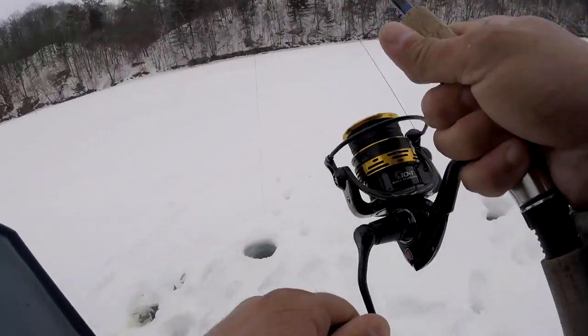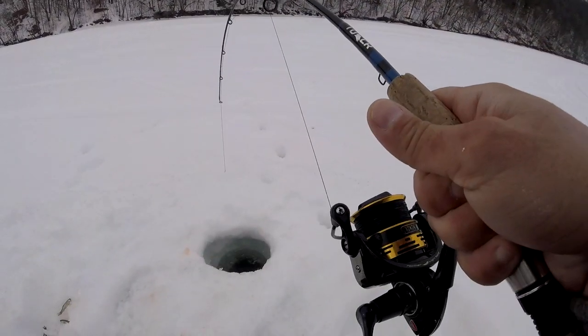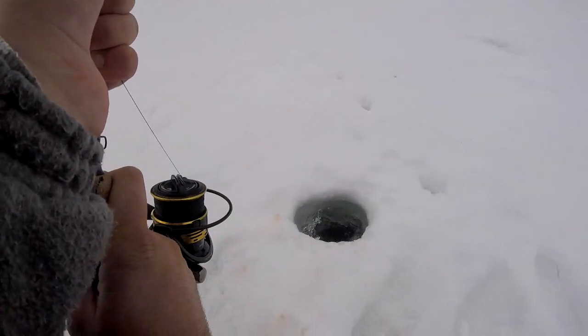Oh, come on, dude. Snapped my rod on the side of the truck. Holy hell. That is freaking cool, dude. There's so many of them down there. Doing their duty.